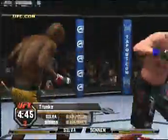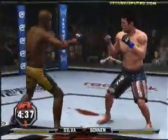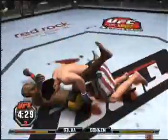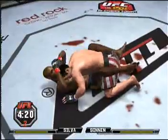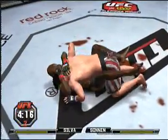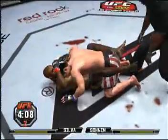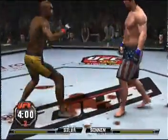Body shot. Nice leg kick. Nice body kick. They are exchanging here, Mike. He shoots, gets a takedown. Stop. Stand up. This is pretty much a stalemate. Yep, the referee's going to stand them up.